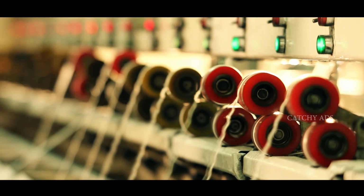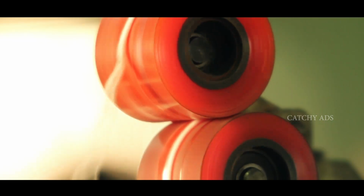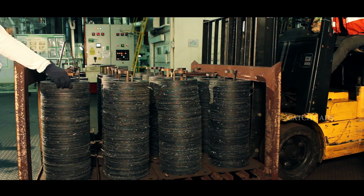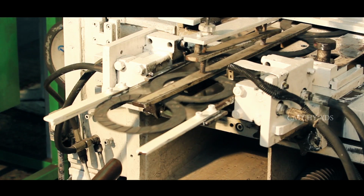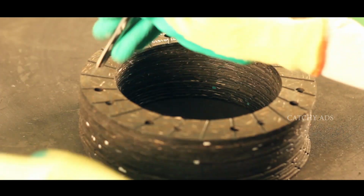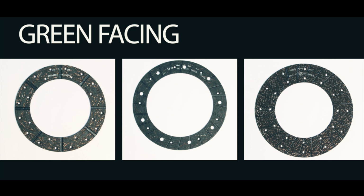The facings are produced using a unique, innovative, best-in-class woven technology with water-based process. It uses raw materials which are asbestos-free, lead-free, non-organic solvent-free, and also free from any hazardous materials. Valeo Friction facings are fully compliant with global environment regulations, including European regulations. Hence, it is called environmental friendly facings or green facings.